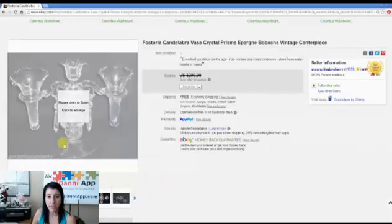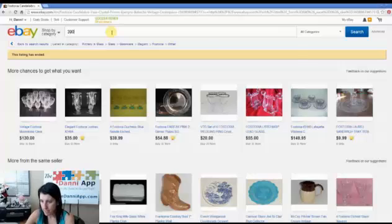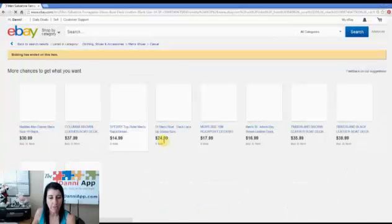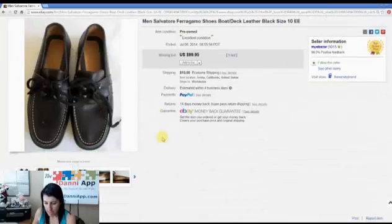All right. One of my newest appsters is Nancy Moadab, and she has a score this week, which is item number 390874947000. We have some men's Salvatore Ferragamo. Very good brand. Nice, nice, nice. She got these at a garage sale for $10. She listed them on a 7-day auction for a starting price of $99.95 and sold them for $99.95.